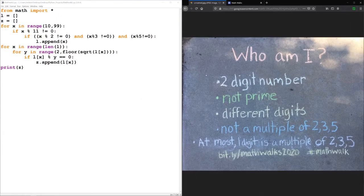Then, not prime. This clue was the hardest out of all 4 or 5. But it still wasn't that hard, because prime tests are pretty easy for small numbers. For larger numbers, they take up more memory, so it lags a bit. But for a low amount of numbers, like from 10 to 99, this is a good approach to take. So, first, for x in range, len of L. What this does is it basically makes it so for every item in the list L, it'll run this for loop.